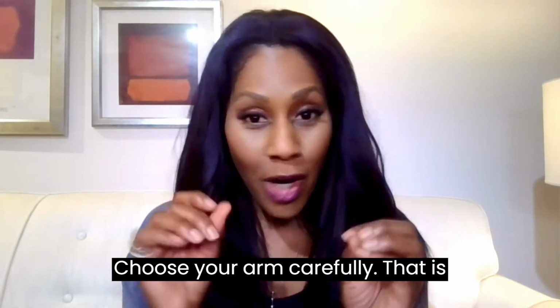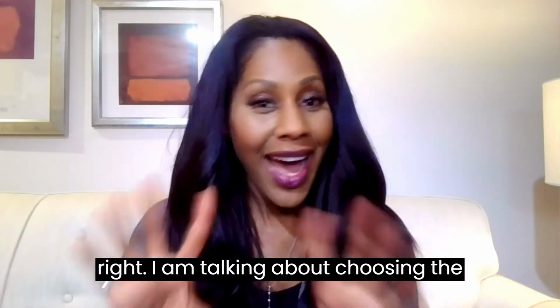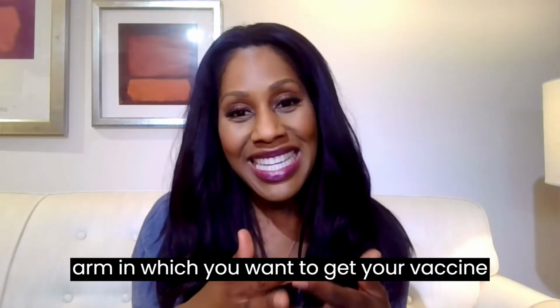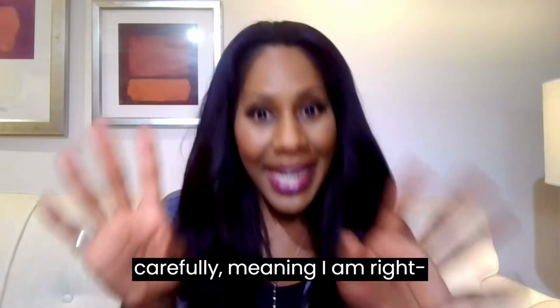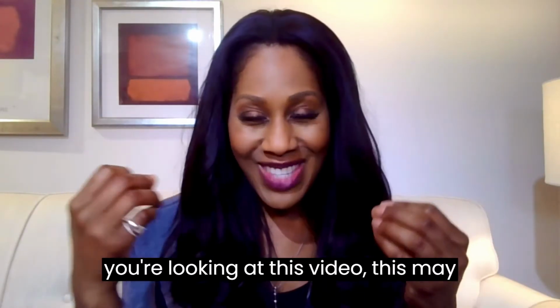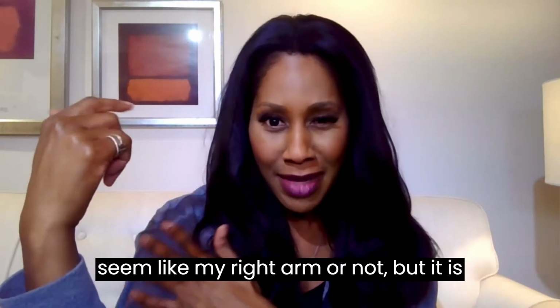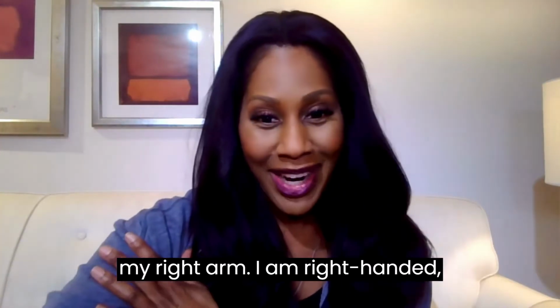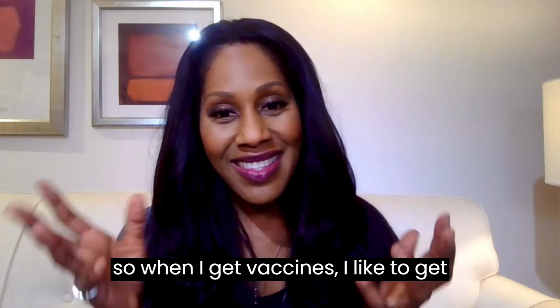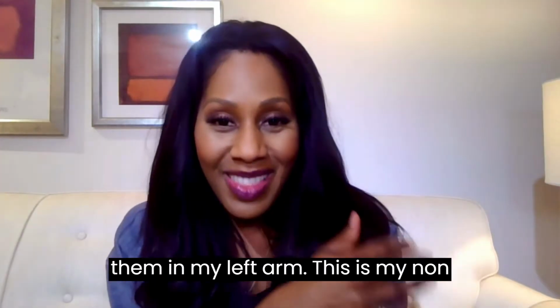Choose your arm carefully. That is right. I am talking about choosing the arm in which you want to get your vaccine carefully. Meaning, I am right-handed, by the way. Depending on how you're looking at this video, this may seem like my right arm or not, but it is my right arm. I am right-handed, so when I get vaccines, I like to get them in my left arm.